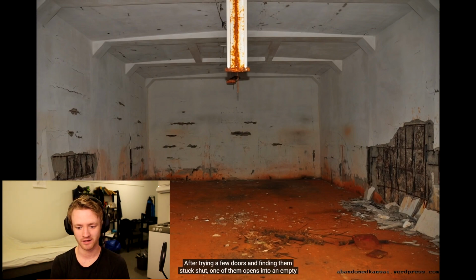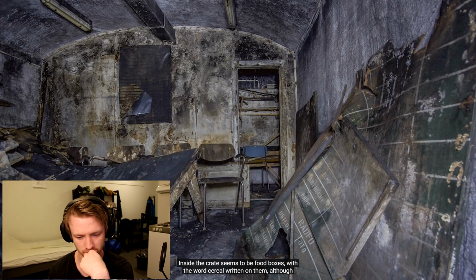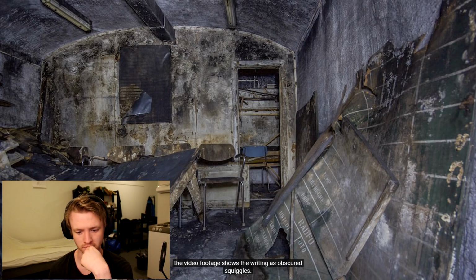After trying a few doors and finding them stuck shut, one of them opens into an empty room with a substance coating the walls, resembling brown, burnt plastic. Subject manages to open another door with a broken key, finding the ceiling covered in the same substance, as well as a cot, a pillow, and a crate. Inside the crate seems to be food boxes, with the word cereal written on them, although the video footage shows the writing as obscured squiggles.